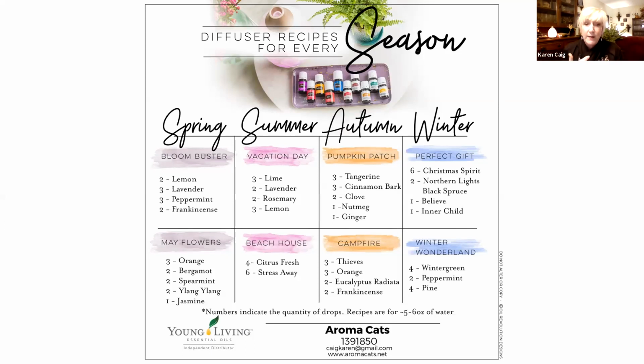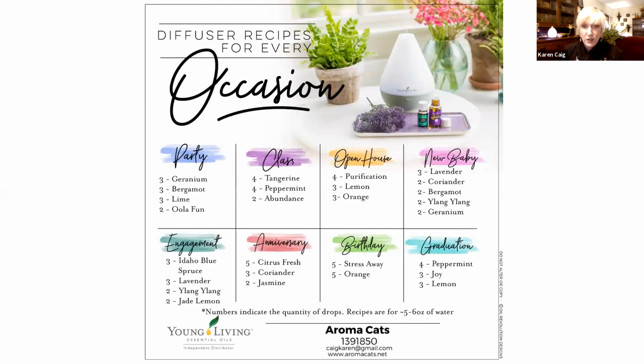Summer. Notice a lot of citrus oils in the summer. And then autumn, you get into some of the spicier smells. And winter. Just play around, try some of these. Maybe you want a special diffuser blend for a special occasion.